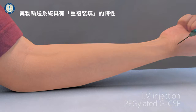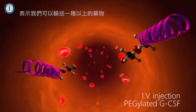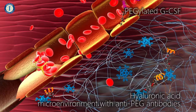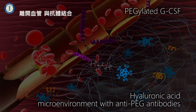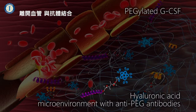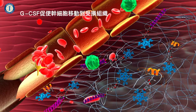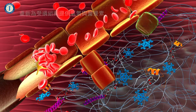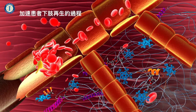The capture system is reloadable, meaning we can use it to deliver more than one drug. We inject a second medication called G-CSF, which travels through the blood until it reaches the injury site, exits the blood vessel, and binds onto the antibody. G-CSF encourages stem cells to move into the area and form new blood vessels, resupplying oxygen and nutrients to the tissue. This speeds up the regeneration of the patient's leg.